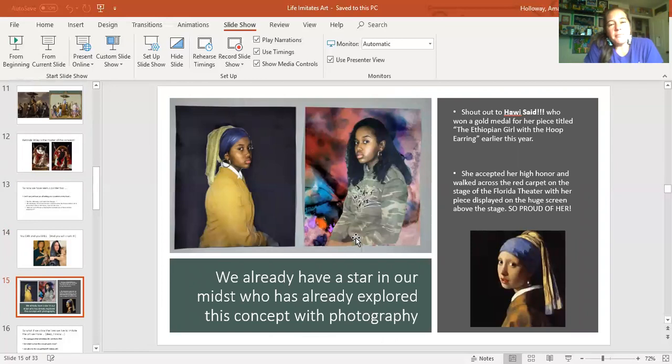We already have a star in our midst at JWJ who has explored this concept with photography. So we looked at sculpture, we looked at painting. Now we are going to look at photography, just because I want to celebrate Howie. This is a shout out to her. She won a Gold Key Award at the Scholastics Regional Competition, and that allows her to move forward into nationals. She walked across a red carpet on the stage of the Florida Theater, and her image, this one right here, was displayed on the big screen above her as she shook hands with important people and accepted her award.